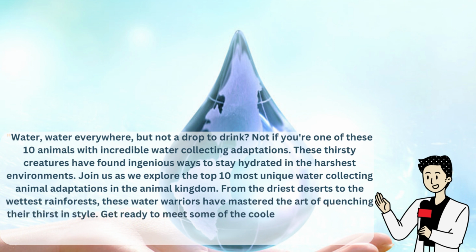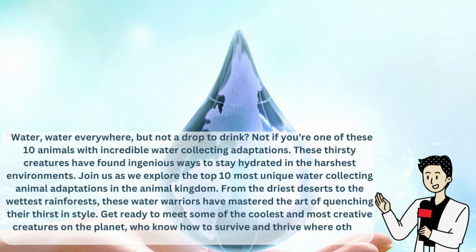From the driest deserts to the wettest rainforests, these water warriors have mastered the art of quenching their thirst in style. Get ready to meet some of the coolest and most creative creatures on the planet, who know how to survive and thrive where others would perish. So hurry, let's dive in.